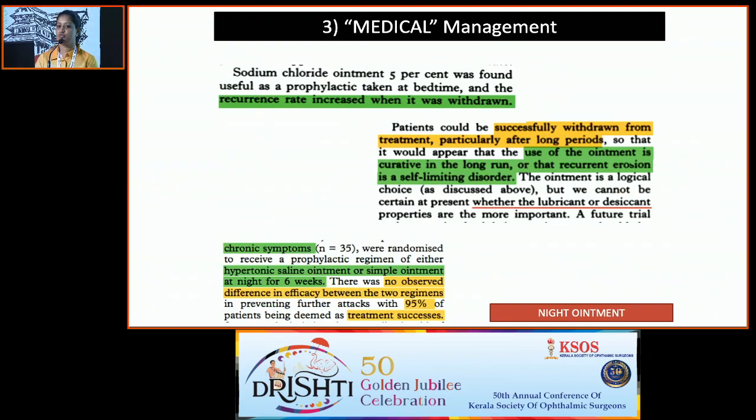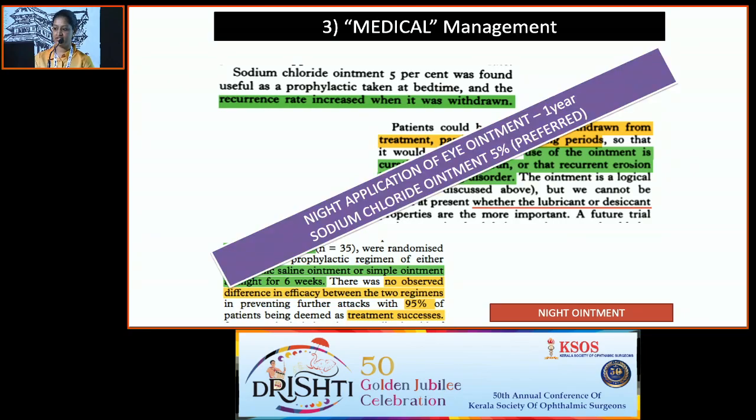So coming to medical management, the common question in all our mind or our favorite drug is Hypersol. Is Hypersol all we have? So this is a study which looked at whether you should actually give the patient Hypersol or a lubricant gel at night, and this study concluded that it does not really matter whether you give a Hypersol or a lubricant gel at night, and both have equal efficacy. But if you are planning to put the patient on any of these eye ointments, it has to be done at least for a year, illustrated by the study, and then assess whether the patient can be withdrawn from the drug. Most of the times they do complain of recurrences, and sodium chloride ointment is my preferred choice.